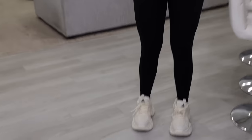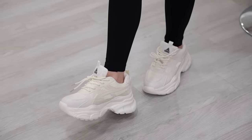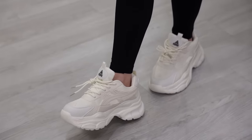Wait, peep the shoes. Oh, and the shoes. Look how cute these shoes are. They are so affordable, oh my gosh. That's why I love SHEIN so much. Look at them. What I like to do when I wear a one piece like this, I love to either go to the gym wearing this and going to do just random activities. This is the perfect outfit to just run in.